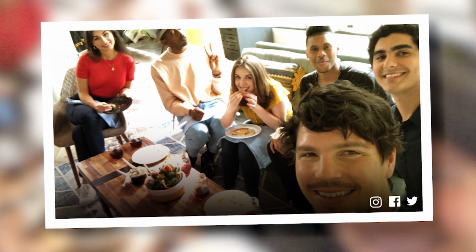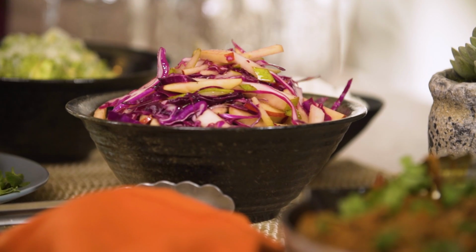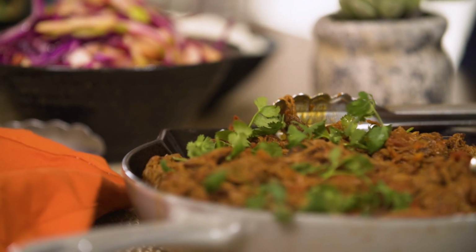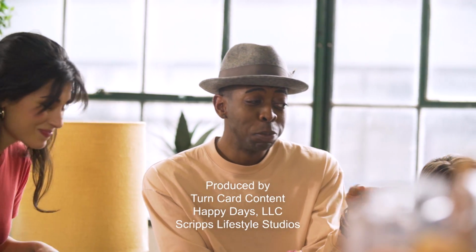3, 2, 1. As a chef, I always say that food brings people together, and there's no better opportunity for memorable food than at a party. These slow-cooked pulled brisket tacos were an absolute hit. They're colourful, interactive, and of course, super tasty. Even better, getting to enjoy it with some of your closest mates.